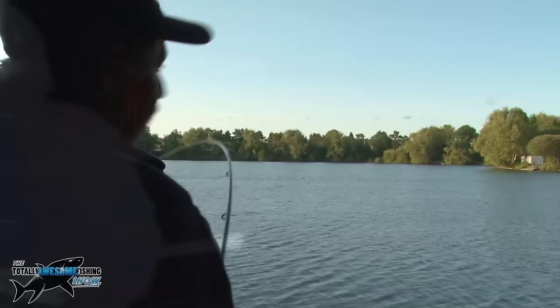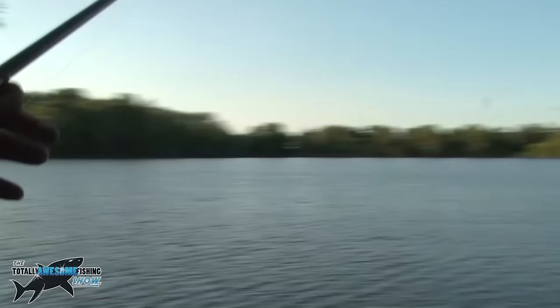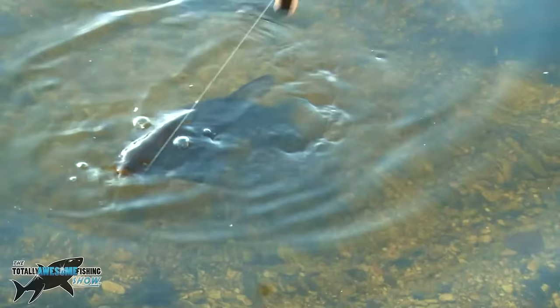I've got him turned, and I'm keeping the reel now just on backwind so I can maintain a bit of pressure. Oh yeah, it's a bit more like it, guys. A bit more like it. There he is. What we call a proper tench. Look at that, what a lovely fish. On the feeder. There's the feeder hanging out.